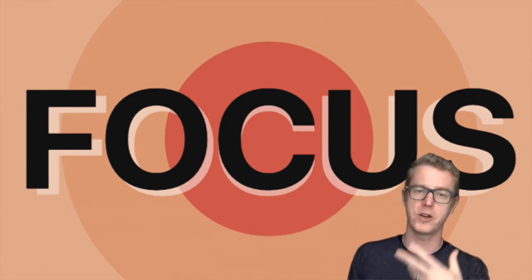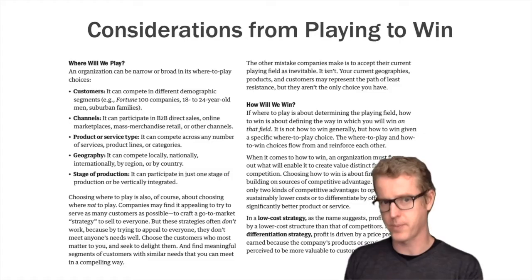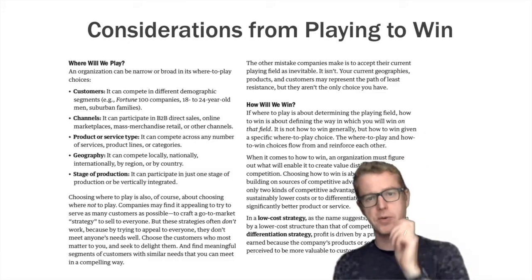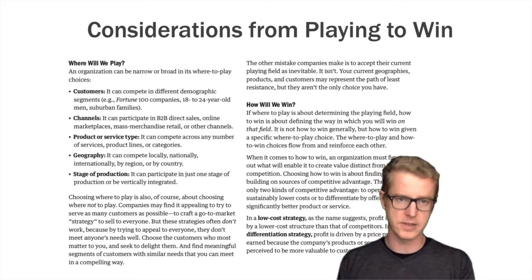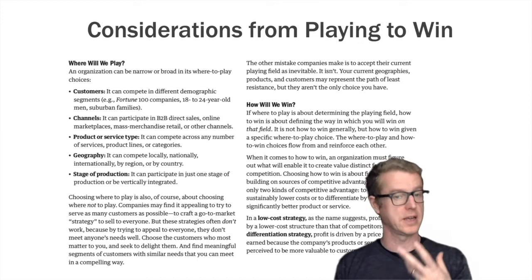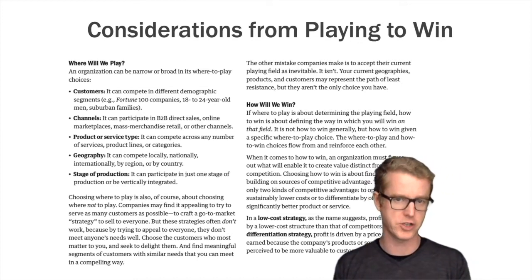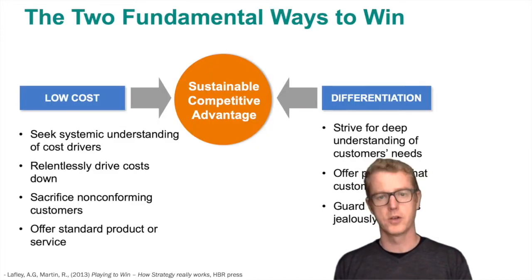Because in the same way you're considering Porter's test of strategy, would we choose not to do it? These are considerations from Playing to Win, the course text. I'm not going to read through them now. They're here, they're obviously in the book. These are things, again, as I said, I'm going to give you checklists to consider when you're trying to formulate strategies in building OGSMs.